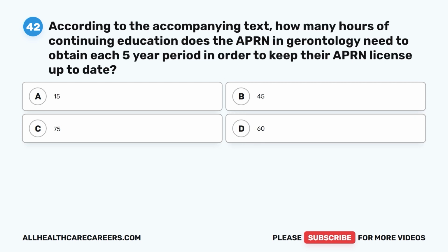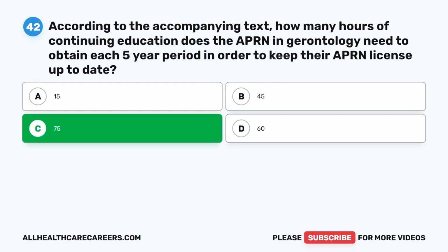Question 42. According to the accompanying text, how many hours of continuing education does the APRN in gerontology need to obtain each 5-year period in order to keep their APRN license up to date? A. 15, B. 45, C. 75, D. 60. The correct answer is C. 75.